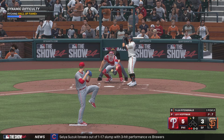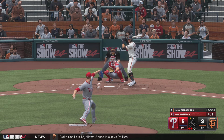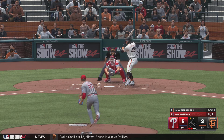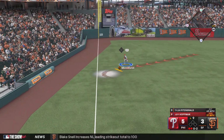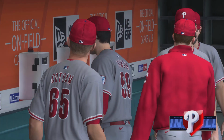And digging in for San Francisco, Tyler Fitzgerald. In there for strike 1. 0-1. They're down to their final strike. 1 strike away. Lifted in the air down the left side. And he's got it. Ball game. And the Phillies salvage the finale of this 3-game series.